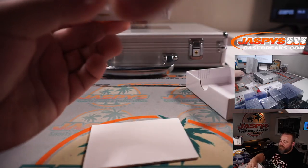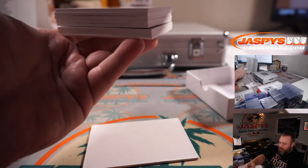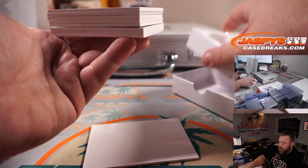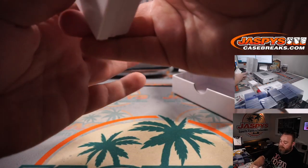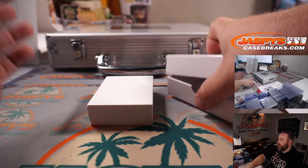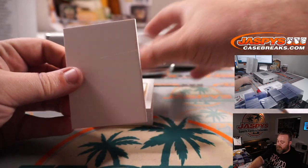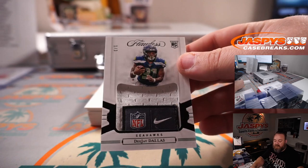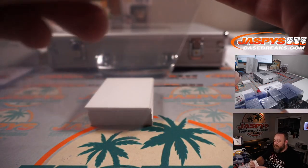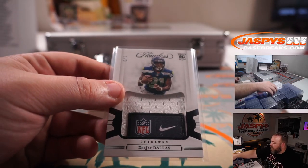Got a little bit of a laundry tag right on top. DJ Dallas for the Seattle Seahawks. Paul Norden. Little Nike tag. 1/3.